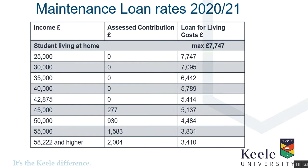This table is exactly the same, except it's for students that choose to live at home while they study. Again, on the left-hand side is household income, and on the right-hand side is the loan for living costs. The only difference here is the amounts are slightly lower. There's a really useful online calculator that you can have a look at to calculate how much maintenance loan you may be entitled to. You can find this on the gov.uk web pages.